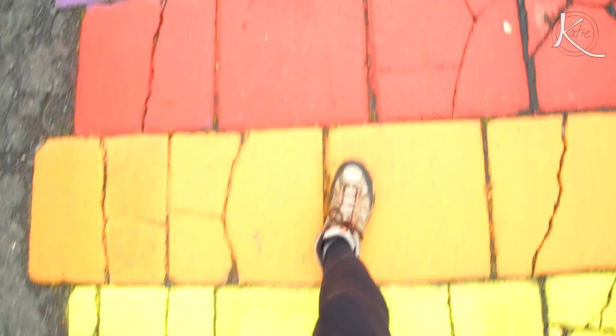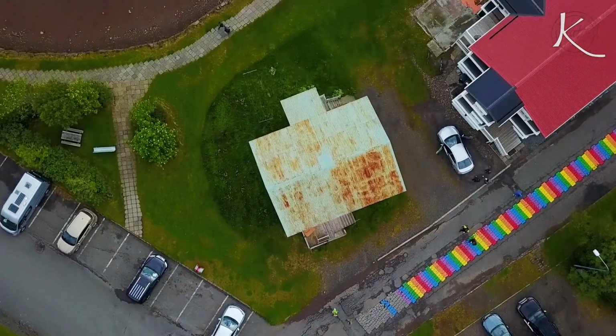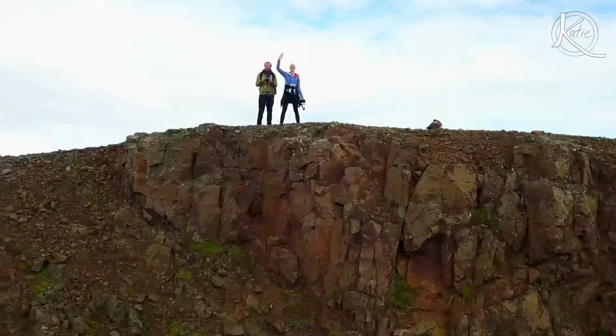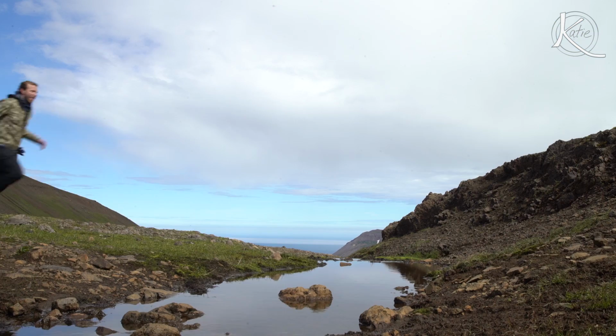In Iceland, you don't follow the yellow brick road, but you do follow the rainbow road. So we enjoyed the morning there, and after breakfast, we were eager to get a good long hike under our belts. And really, this hike ended up being one of our favorite experiences of the entire trip.